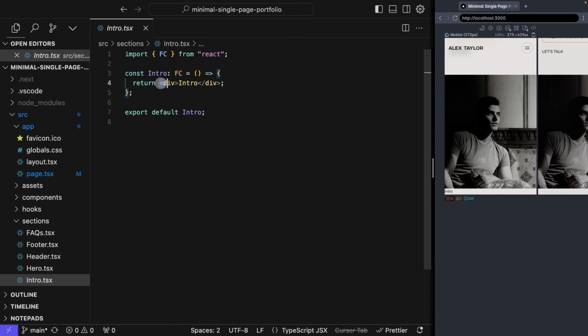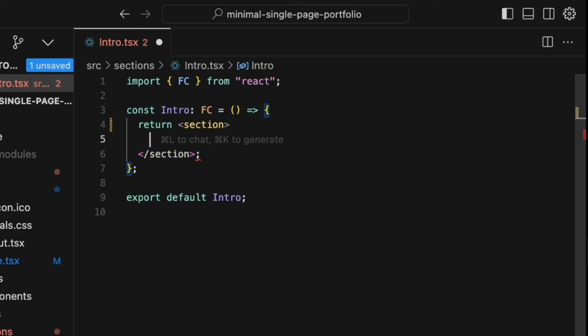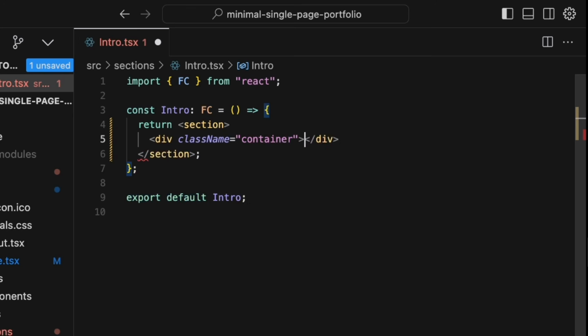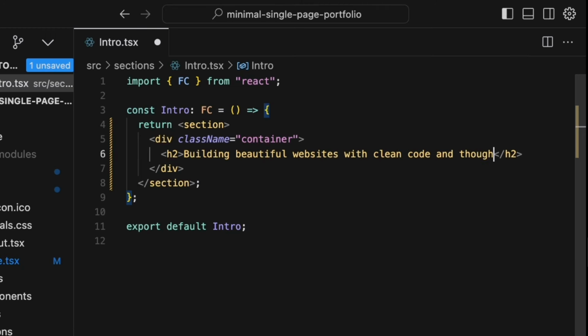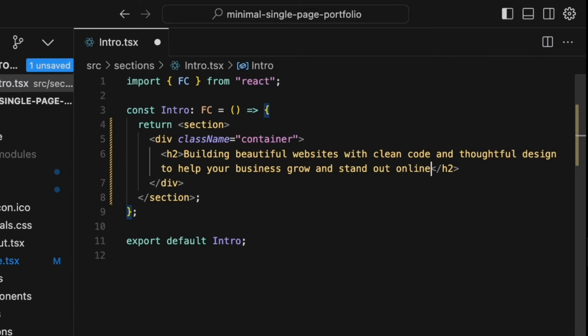In order to create this section content, I'm just going to remove my div and go ahead and add a semantic section tag. Inside of that section, we're going to create a container. So we're going to say div class name equals container, just to hold our content off of the sides of the page. And then inside of that, we are going to create an h2 element, semantic h2 heading 2. And inside of that, we're going to give the text building beautiful websites with clean code and thoughtful design to help your business grow and stand out online.